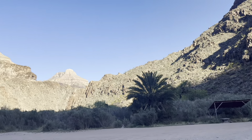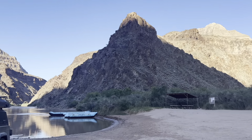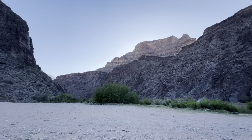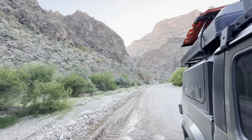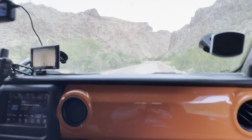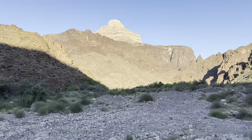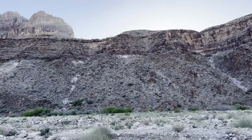So after a few hours at the bottom of the canyon, we went ahead and made our departure around 5:30 in the evening so we could capture the sunset on the way out of the canyon. It was so beautiful seeing the sun change the colors of the sky and as it just reflected through the canyon. What an incredible sight. So definitely recommend if you can leave in the evening and get out before dark. That's a great time to do it.